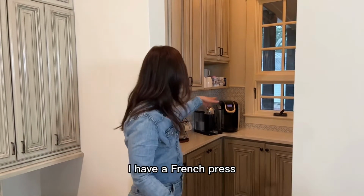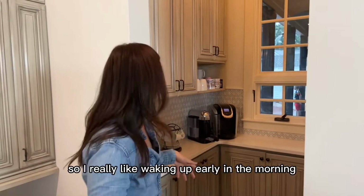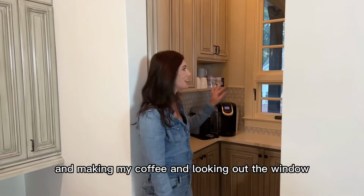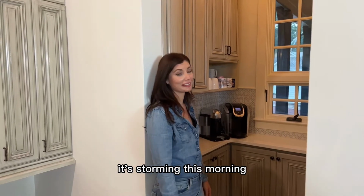I have a French press. I have them all because I drink a lot of coffee. So I really like waking up early in the morning and coming here and making my coffee and looking out the window. It's storming this morning.